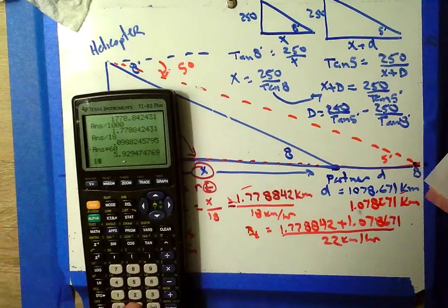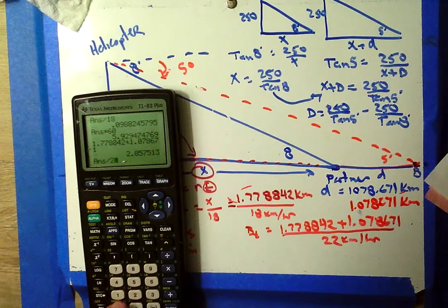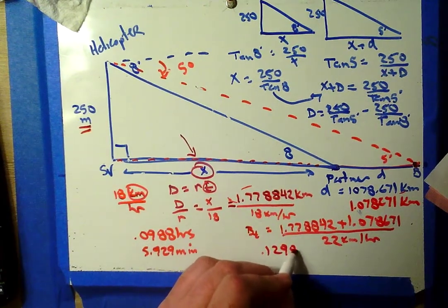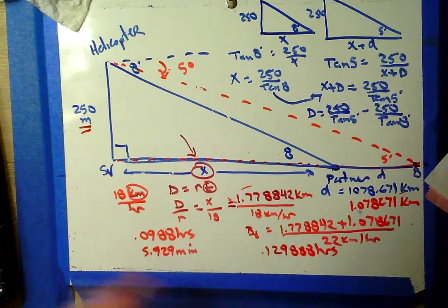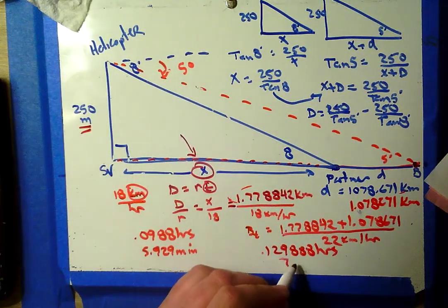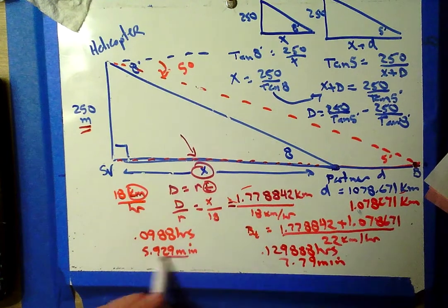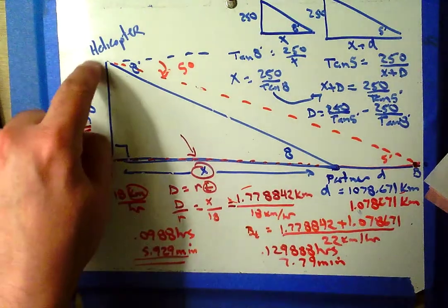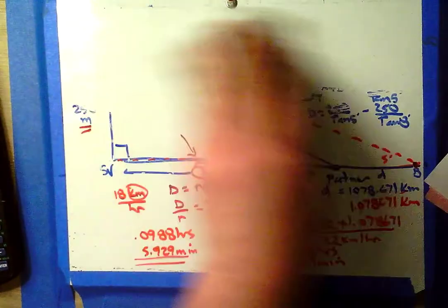Okay, so we're going to take 1.778842 plus 1.07867, and we're going to divide that sum by 22, and we get 0.12988 hours. That's looking good for the human form, times 60, or 7.79 minutes. Well, assuming your partner doesn't slow down, they'll make it back to the ship alive. Phew. In real life, actually, the scientist in the helicopter watched their buddy get eaten by the polar bear. So I'm glad this story turned out a little happier.